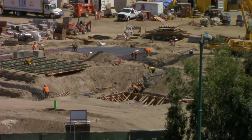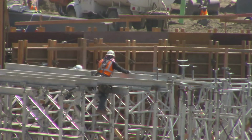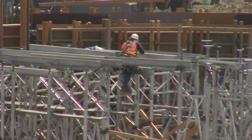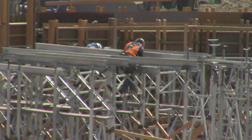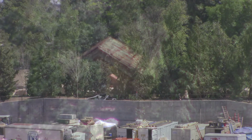Now if we look back at the cylindrical structure, workers are adding aluminum beams to the top of the formwork. This formwork is a similar setup to what we saw at the Critter Country tunnel entrance. They're setting up to make a concrete slab at the top. Alright, so it appears that all the shingles are in place on the log cabin roof.